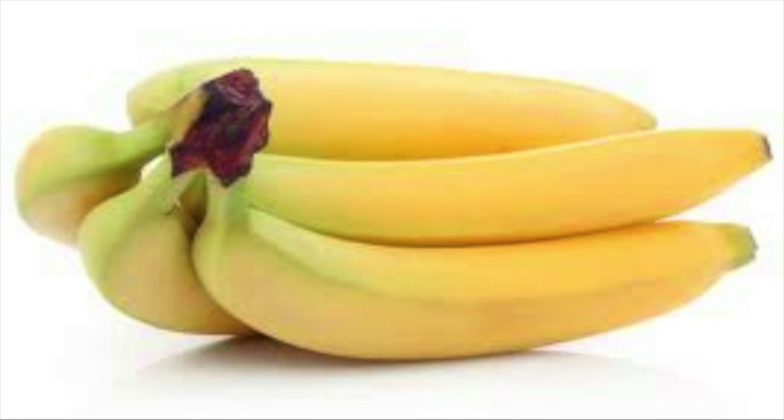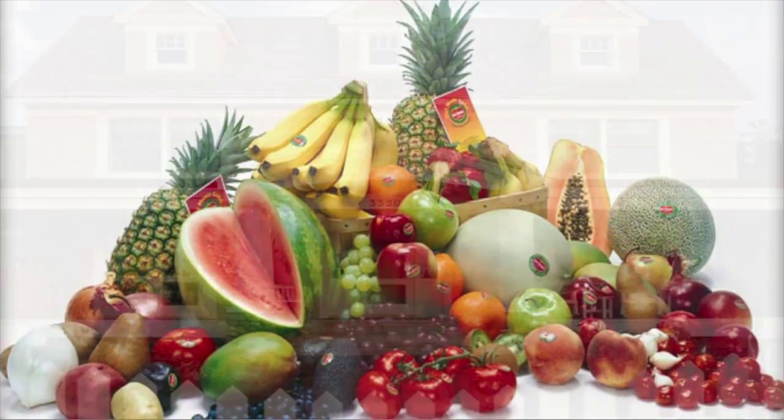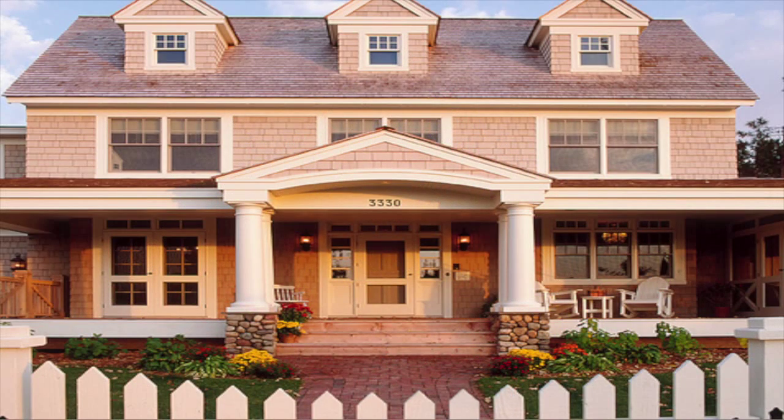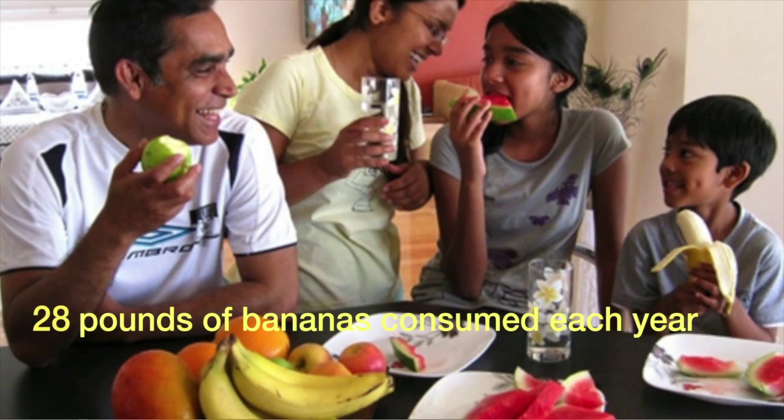Bananas are the leading internationally traded fresh fruit in terms of volume and dollar sales, and the best-selling fresh fruit in the United States. Believe it or not, 96% of American households purchase bananas at least once a month, and the average American consumes about 28 pounds of bananas each year.